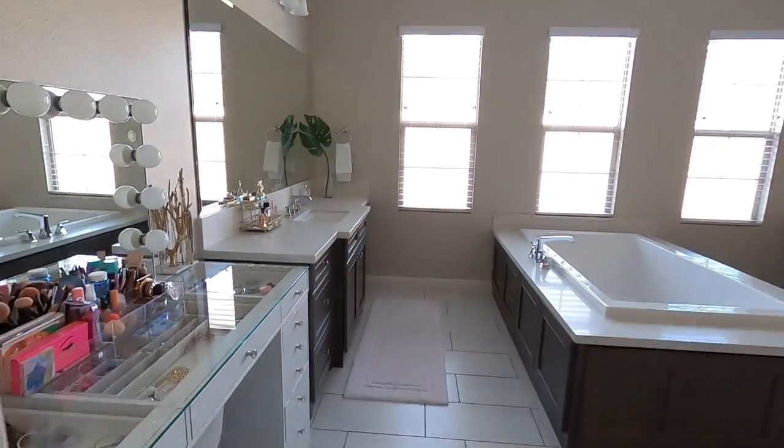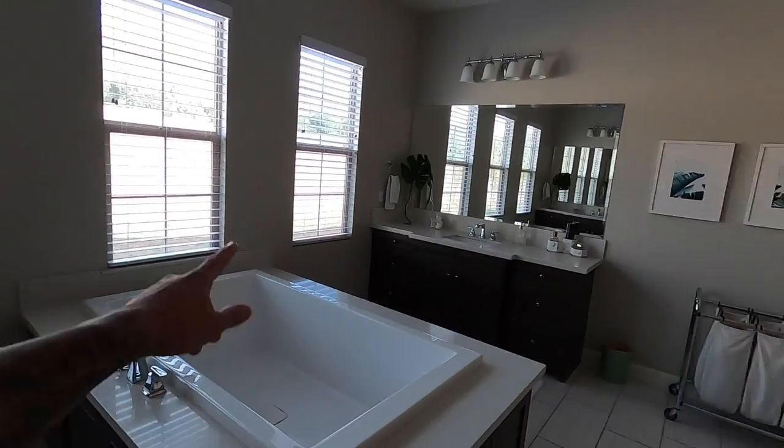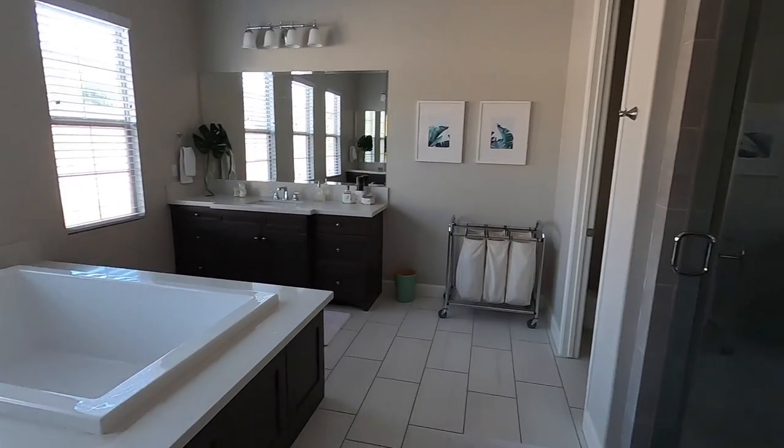And then we got our bathroom. Removed all toothbrushes, personal items, blow dryers, all that. So yeah, now we're done. Now we are gonna go out in a boot.